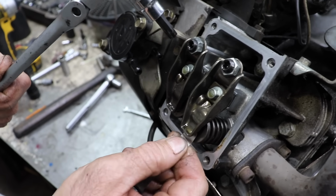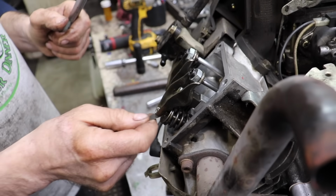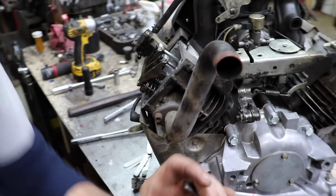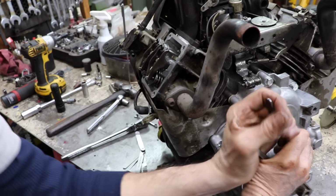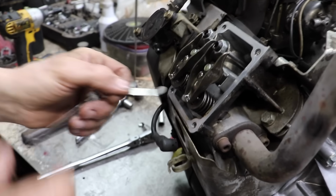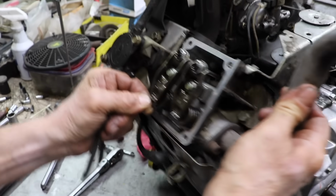Still tight. We don't want it that tight. So that's good, right there. Now we'll turn it until this one's fully open. And we'll check this side. Now see, this one's tight. I can't even get one in there.